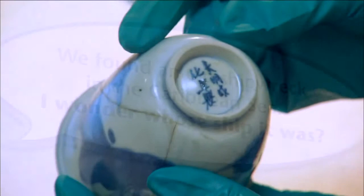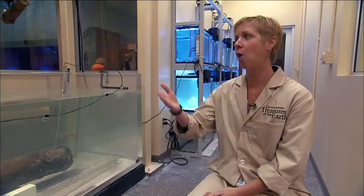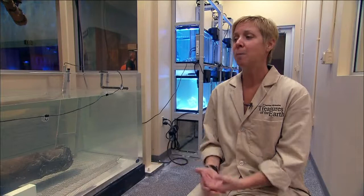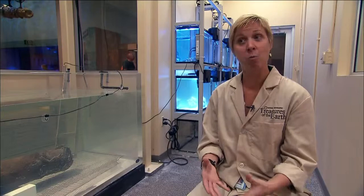These artifacts can tell researchers like Christy information about where it came from, what it was used for, and how it got to the place they discovered it. All of these artifacts, all of these sites, have really wonderful stories to tell us. They tell us about the people who made them and what happened to them, and even about the technological processes that people at the time had. What were they able to do? And sometimes it's pretty amazing.